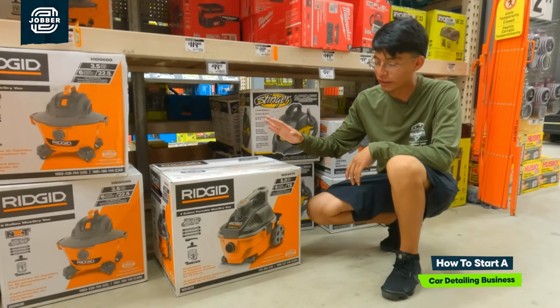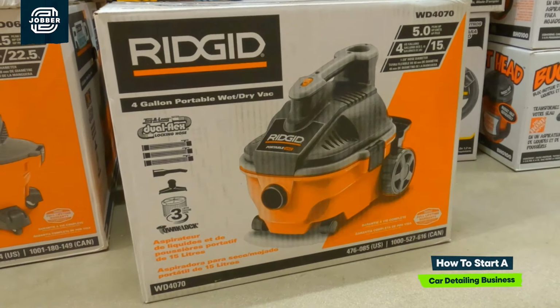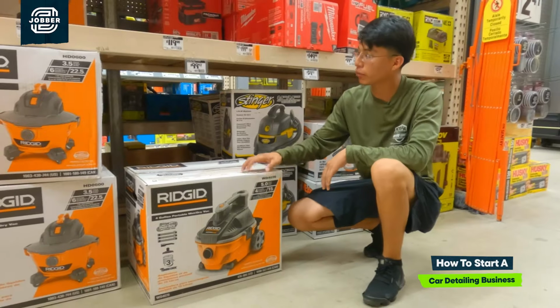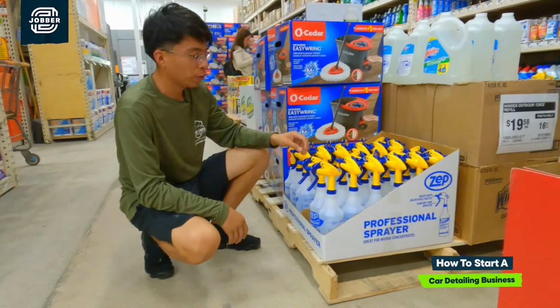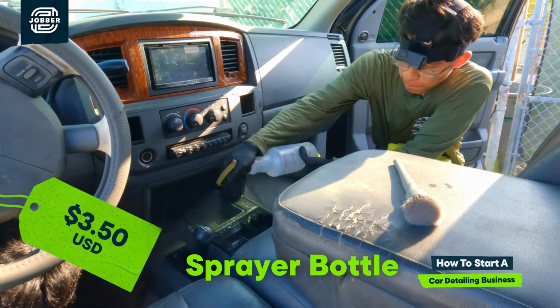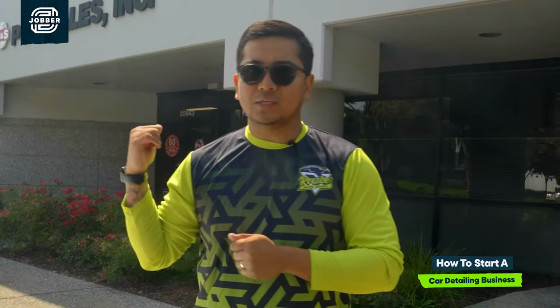This right here is a super essential tool in the car detailing community. This is your shop vac. This exact one right here is the actual industry favorite, and it's $99. I would also recommend these professional spray bottles. They are roughly $3.50.